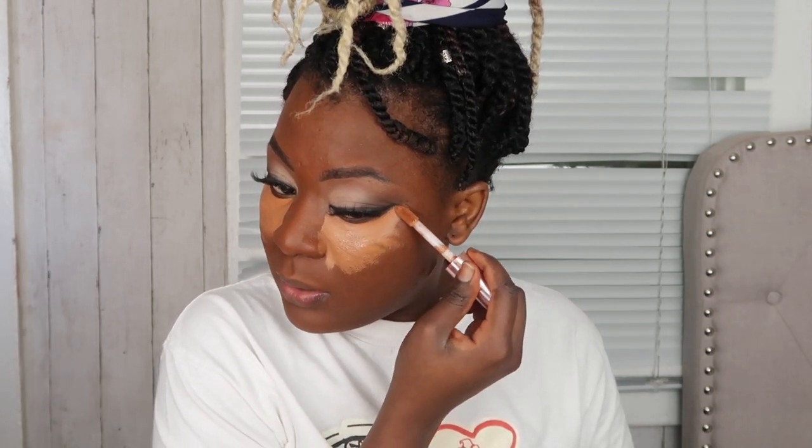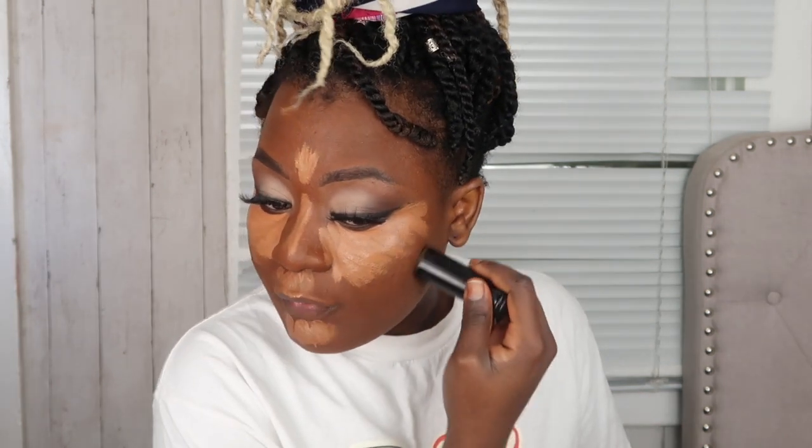Okay, I'm gonna contour, I'm gonna highlight. It's gonna match my skin, but moving forward in the future, I just realized it is dark for me. I've been using this foundation since it came out, and I think that's almost 2 years ago. So, wow. Damn, it's dark for me. I can't believe it's dark for me.